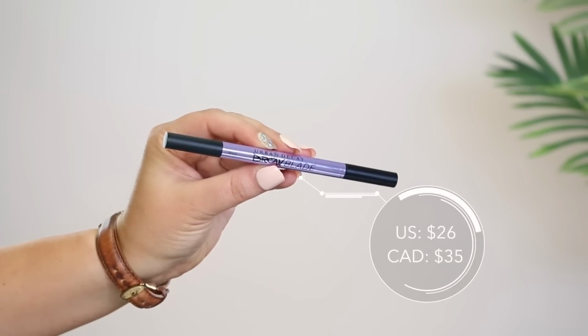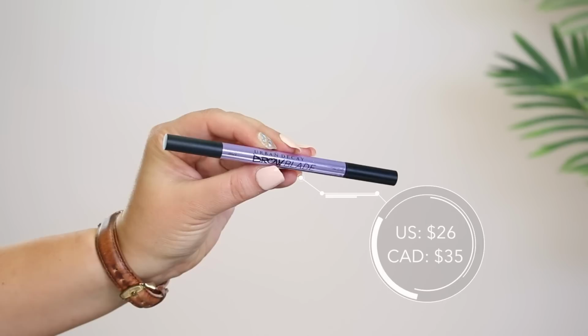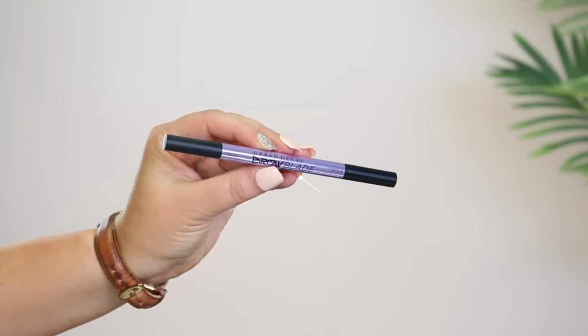I just ordered a darker shade because it came back in stock, but I'm using up this lighter shade for me, so it's a little bit too light for me. I prefer my brows a little bit darker, but the product itself is phenomenal. So I am going to be using that.